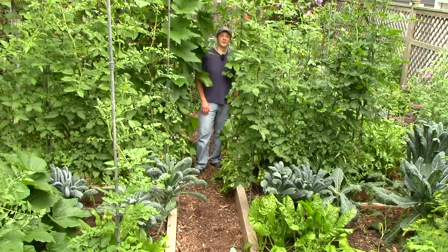I hope you enjoyed this closer look at one of the rare crops we grow that you probably won't find in your local grocery store. The more rare crops that we all grow, the more we'll help preserve the genetic diversity of our food supply.